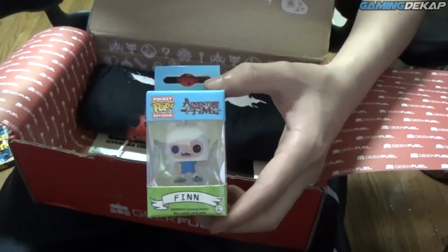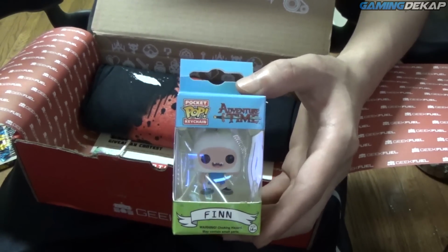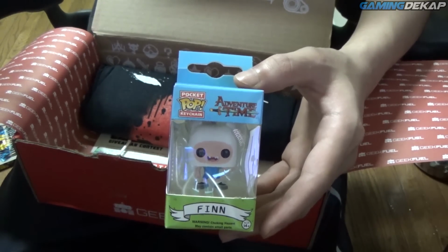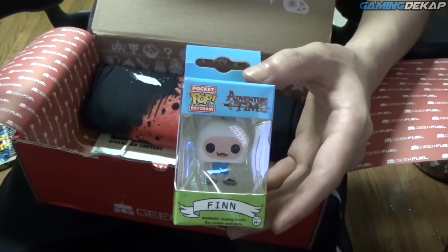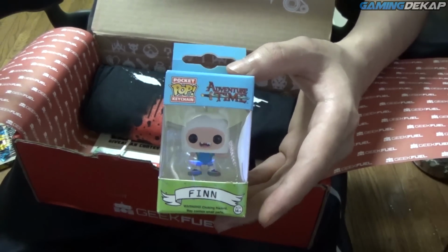For those of you guys that have seen Adventure Time, is it good? Is it one of those things I should definitely start watching? Let me know in the comments. Because, like I said, I am not familiar with Adventure Time. I've actually never heard of it until just now. And I feel like I might get bashed in the comments for never hearing about it until just now. But anyways, if it's a good show, let me know, man. I'll definitely check it out.